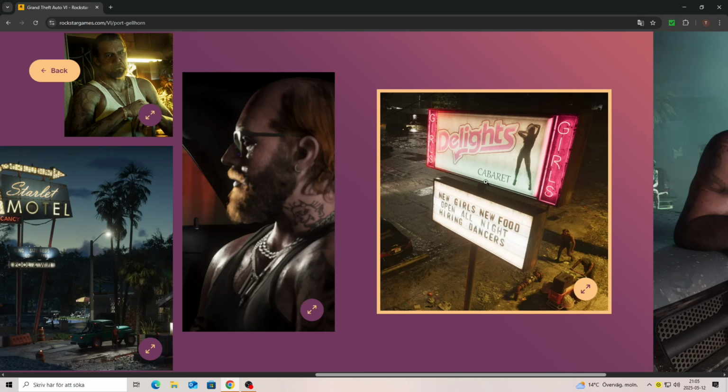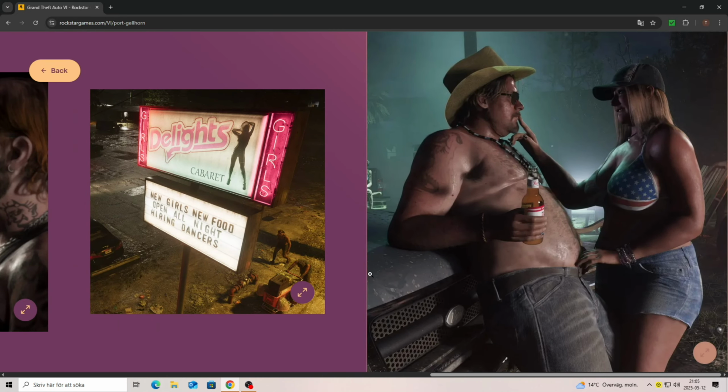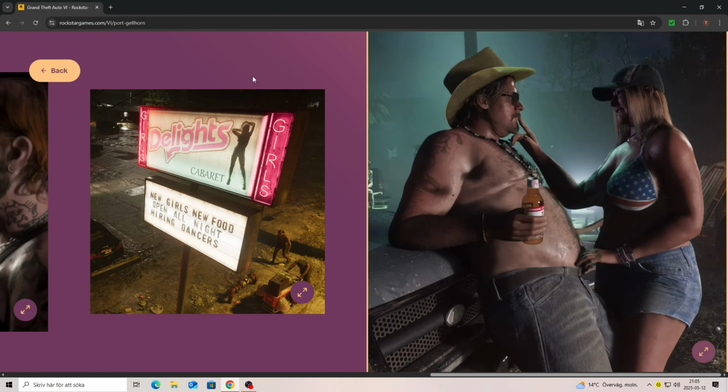We got the Lights Cabaret. I think it's a strip club. New girls, new food, open all night, hiring dancers. And here we have some spicy stuff going on with the hillbillies.